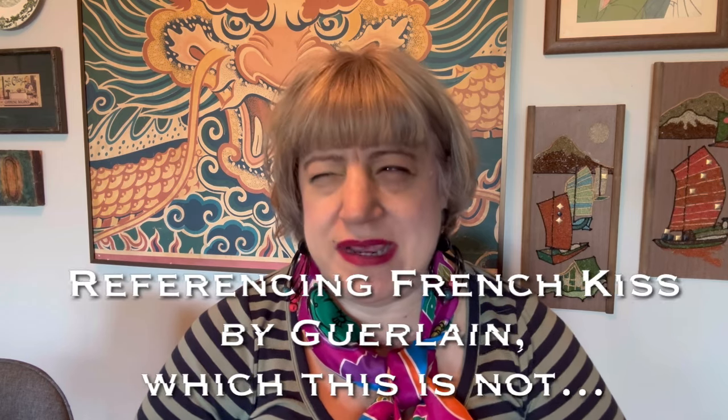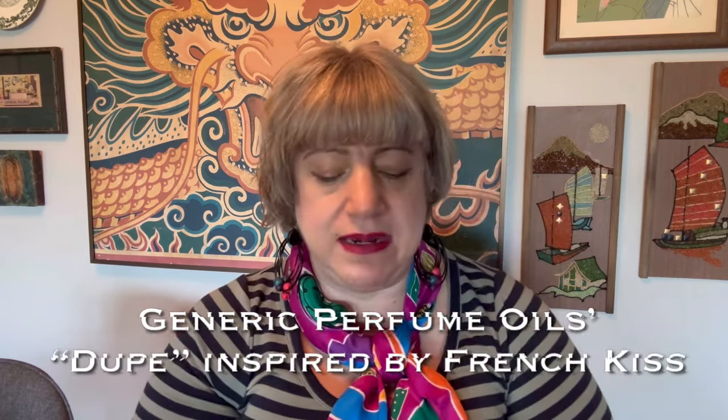And then last but not least, the only scent I had that really prominently features lychee. Now, years ago, when I was at Guerlain on the Champs-Élysées, I got to test French Kiss, and it was a little pricey. I decided not to buy it, and I have regretted it for the 6 or 8 years since. It's hard to get your hands on it now, and if you do, I think it's $500 or more a bottle. So normally I'm not into buying a lot of dupes, but what kind of girl does? So I bought from a company literally called Generic Perfume Oils their interpretation of French Kiss.